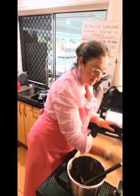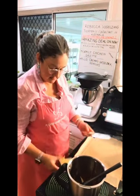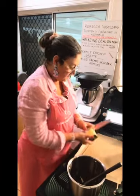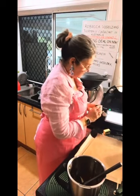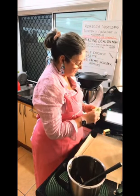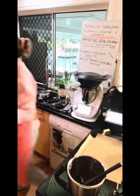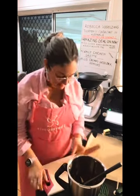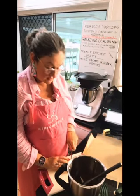All right, so I need butter. How much butter? 40 grams. This part makes a nice creamy chicken base, and using the butter and flour, of course, you're making that roux, which thickens the sauce. I'll just cut it into bits.